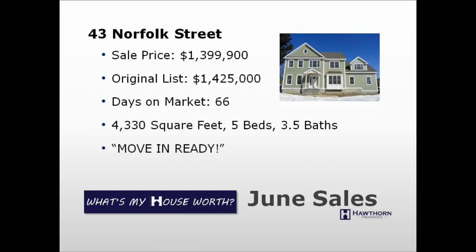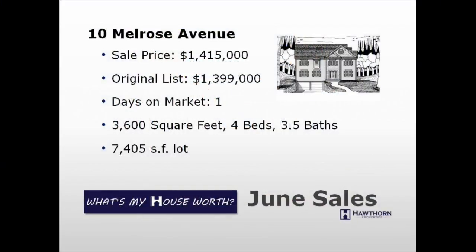Maybe it's just another way of saying it's done. Yeah. All right. It's move-in ready. Okay. Yeah. Good. 10 Melrose, despite the fact that it's a drawing and not a house there. Oh, it's also move-in ready.